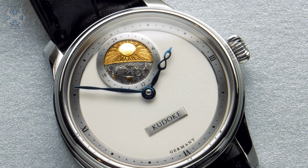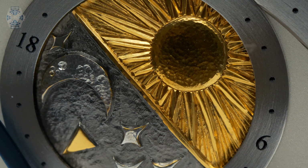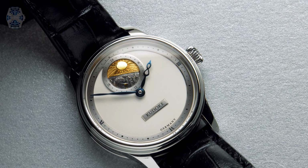What Stefan has done, he has engraved on grey for both the sun and the moon, and then the sun has been plated to obviously give the indication of the day, in contrast with the indication of the night. So it's a little jewel within the dial.